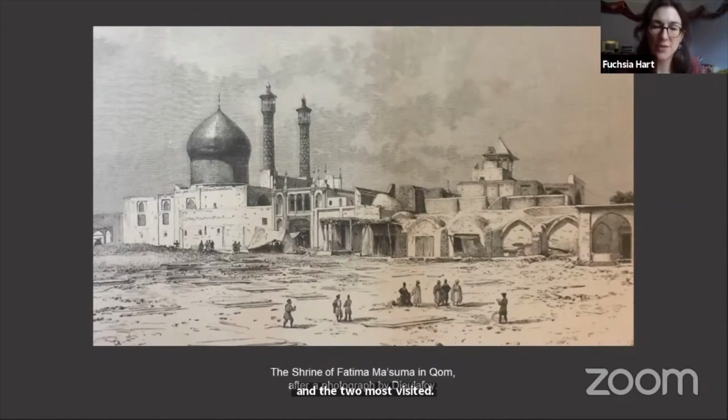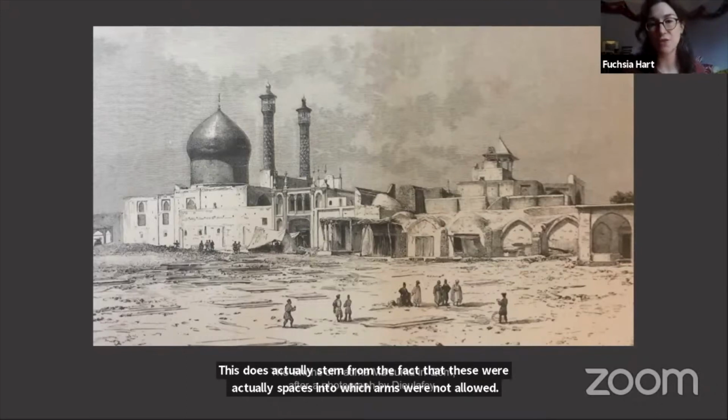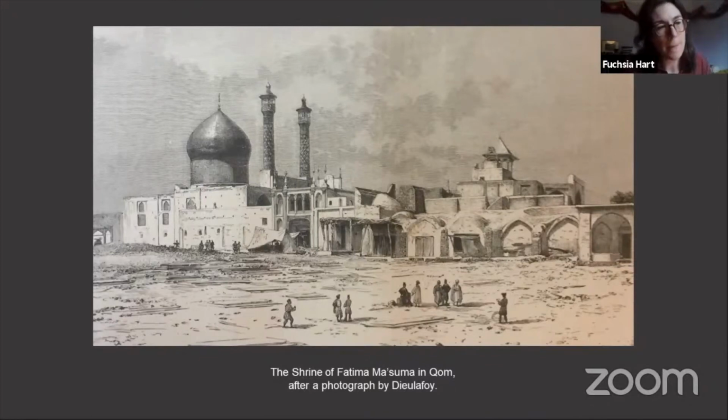Unfortunately, I can't go into too much detail about them now, but I want to tell you about one aspect of the shrine, which is that they acted as places of refuge. And this does actually stem from the fact that these were spaces into which arms were not allowed. Arms could not be taken into the shrine. And this probably finds its roots in the very earliest days of Islamic practice in Mecca, where arms could not be taken into the haram, the most sacred part of Mecca. So these shrines served as a place of refuge.